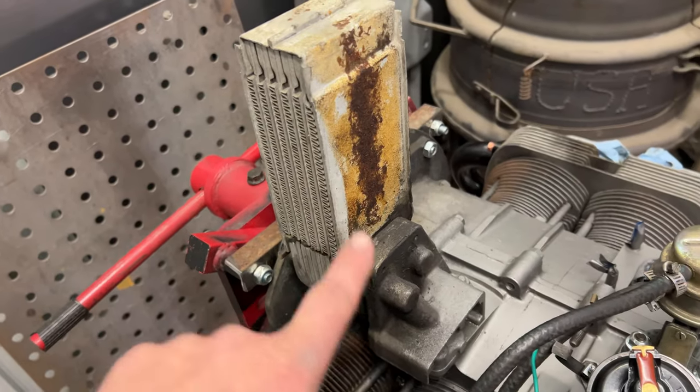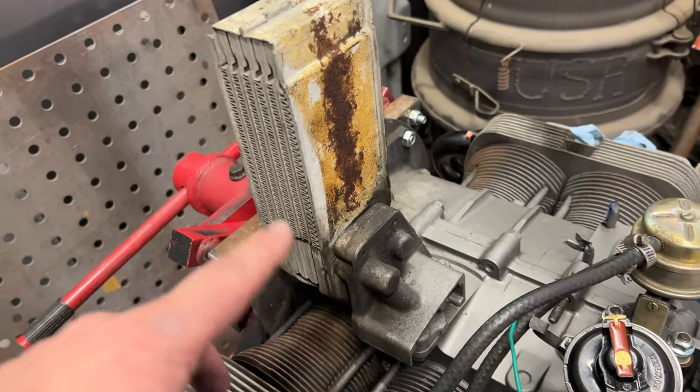Like I say, I'm gonna make all the tins other than those heater boxes be able to go back on this engine. And I think I'm gonna go ahead and pull the oil cooler off and replace the gaskets. It's not leaking at all, but I might as well do that. I may save that till after the airport though.